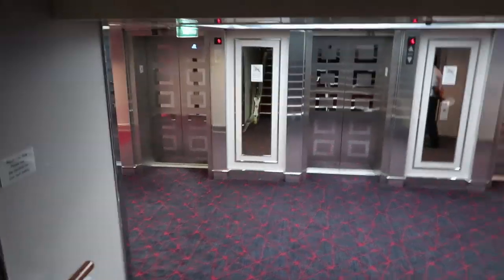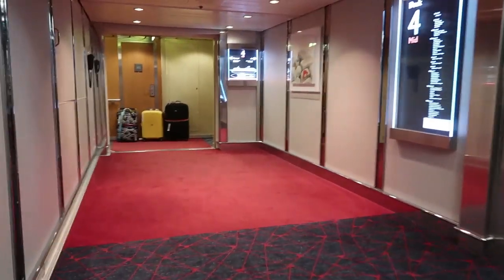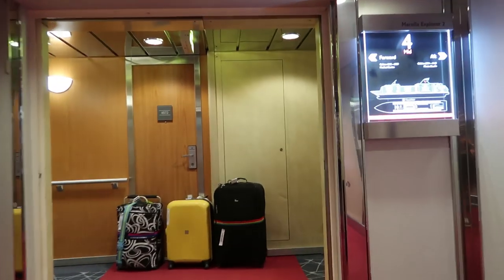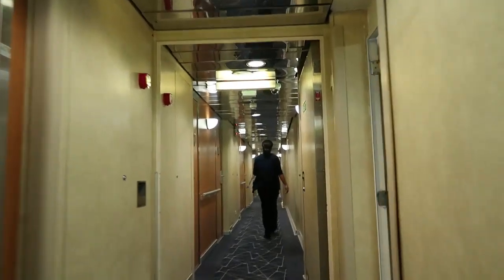So going down the stairs towards our cabin, which was on deck 4, past the lifts there, and through this corridor, I booked a cabin very close to the bottom of the stairs, so it was handy. So just down here, and then on the left is our cabin, which was cabin 4078.